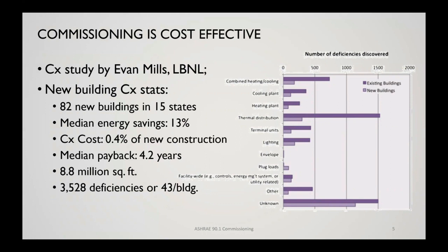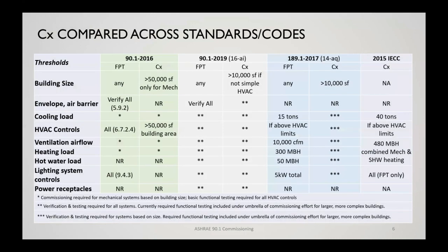Now this is based on a pretty broad study of almost 9 million square feet of building area, and in those buildings, more than 3,500 deficiencies were found, or 43 per building. So it does indicate that there is a strong benefit to bringing commissioning to buildings and making sure things are working as the new building gets launched.